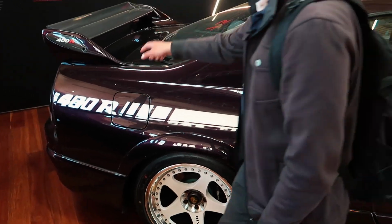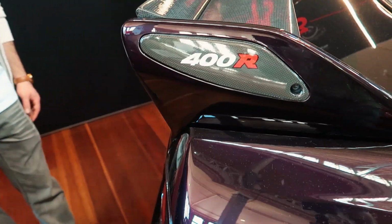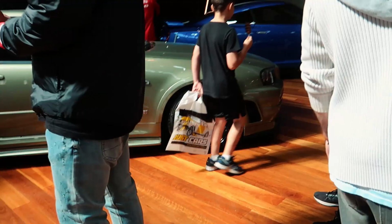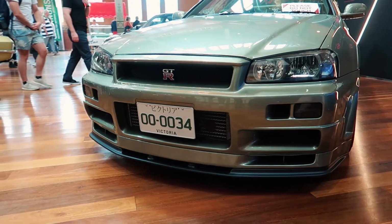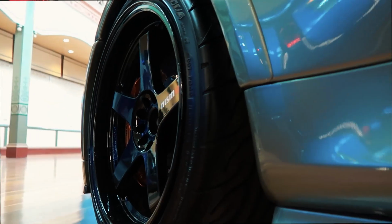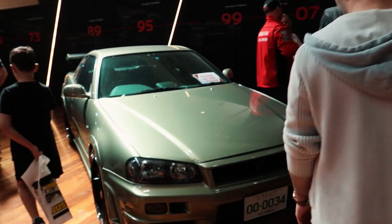And a full carbon rear wing. Adjustable, yeah. Adjustable carbon rear wing. So pretty cool. Again, another Skyline that's hardly sought after. Yeah, R34 GTR. I guess a minimum 150 grand car, if you can find one. And I believe this is Millennium Jade.